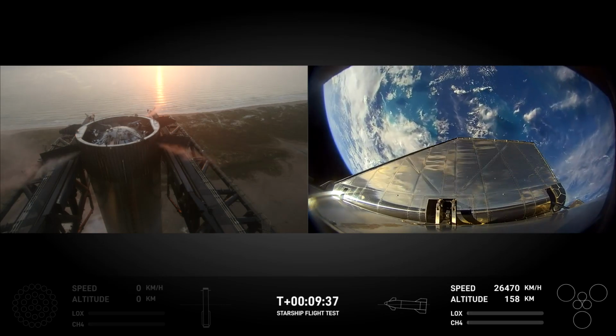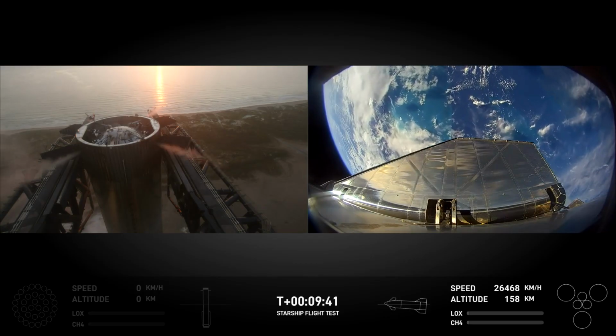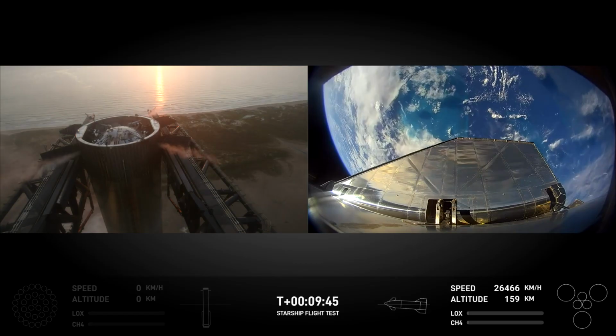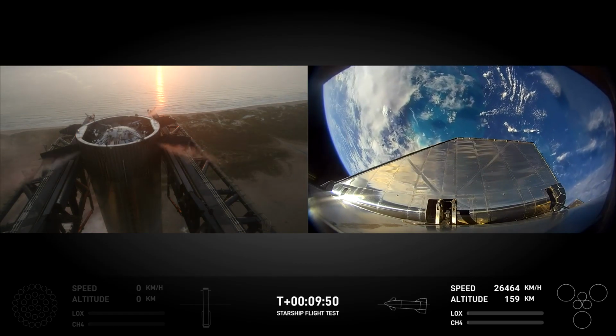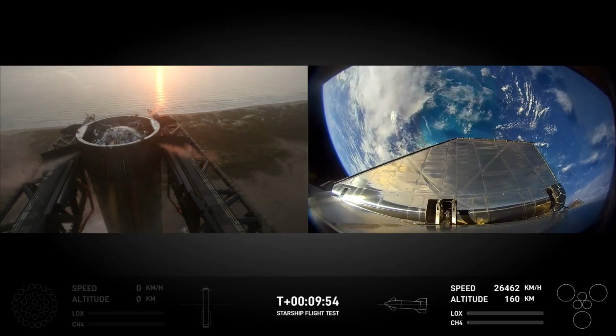And we are all so excited about everything that's been happening so far this morning. With the booster having completed its job for today, we are going to take a short break for the next 30 minutes. We'll return back at T plus 40 minutes while the ship continues to coast before re-entry.